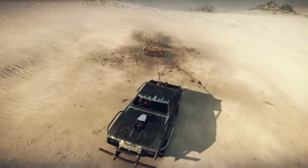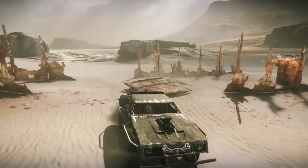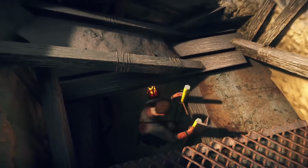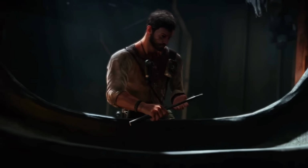I thought the game was really good from a combat standpoint. It performed really well, and the story got pretty interesting by the end. Now, we'll never get a sequel for this game, which is kind of a bummer. But what can you do? That's kind of gaming as a whole. But for $5, I think Mad Max is quite a good deal. Definitely would give that a shout.